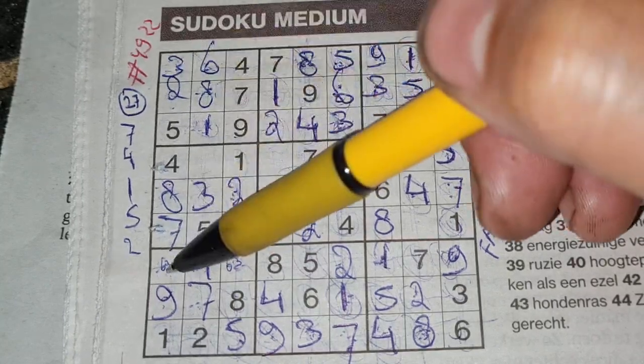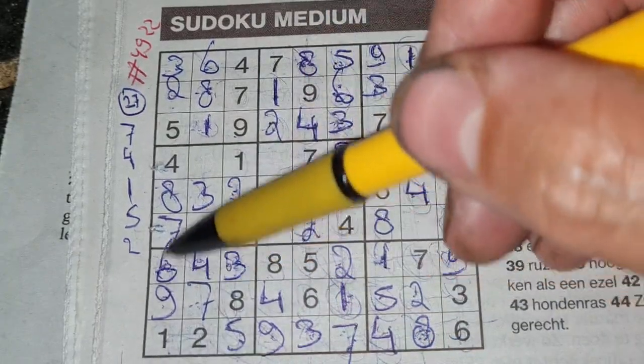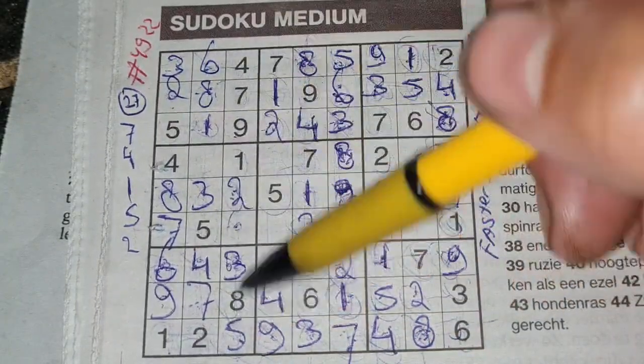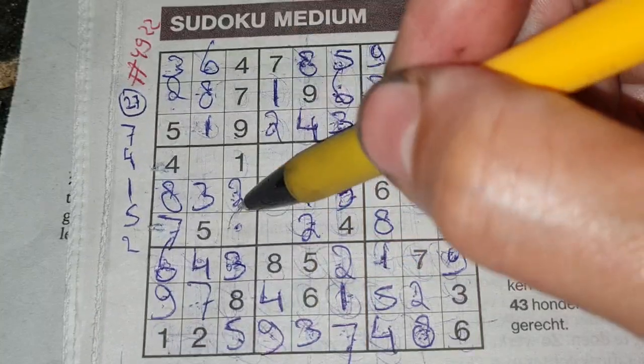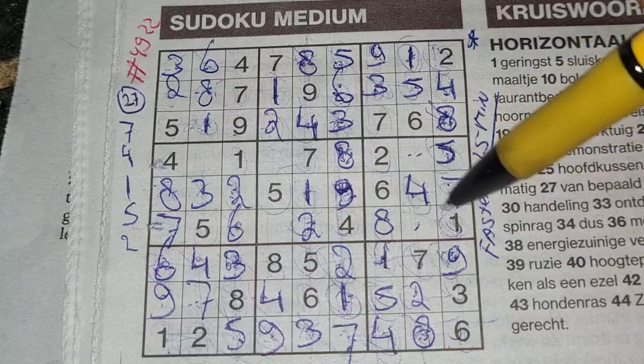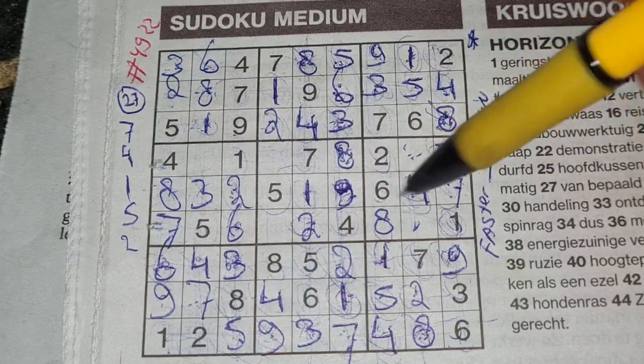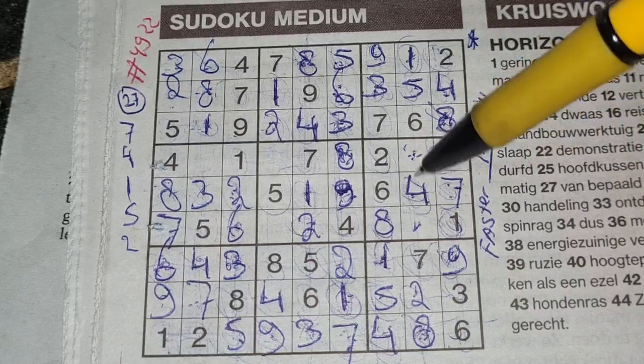Now we have a 3 there, so this box can be 3 and more. That box should be a 3, and this box should be a 6. 6 in this column, 6 in the second column. So the third column, the only place left for the 6 should be there. Two numbers left in this big square. The 1, the 2, the 3 is missing. The 4, the 5, the 6, the 7, the 8, and the 9 is missing. 3 and a 9.